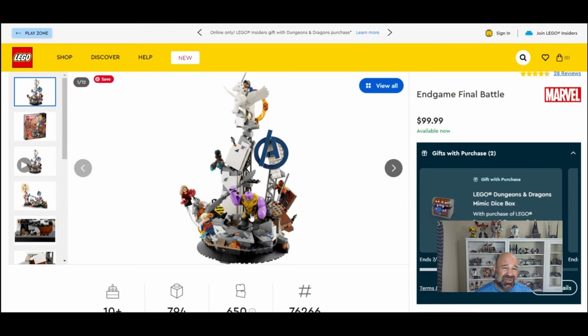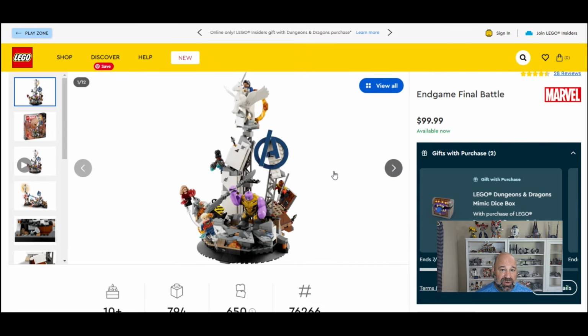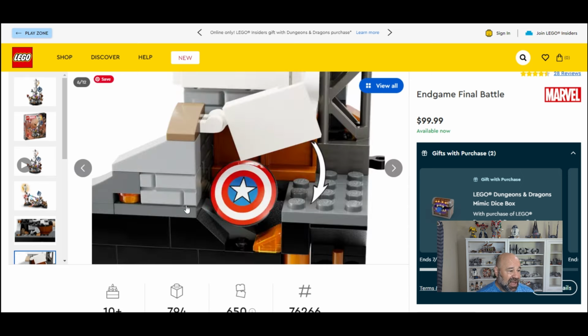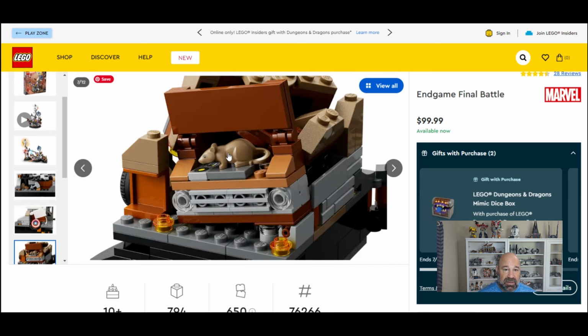I just don't like the construction of this build and the way it's put together, especially at $100 for 794 pieces. The expense is really going into the Thanos. Anytime you see the Hulk size, the bigger minifigures, you're going to pay a little bit more. You just got to know that and be prepared for that. Not a huge fan of that. There are some cool little tricks to this set, though, that I love, and some hidden secrets. So, hiding spot for Mjolnir, hiding spot for Cap Shield, and then a hiding spot for the mouse or rat that started the whole comeback in Endgame. So, a couple little hidden secrets in there that I like.